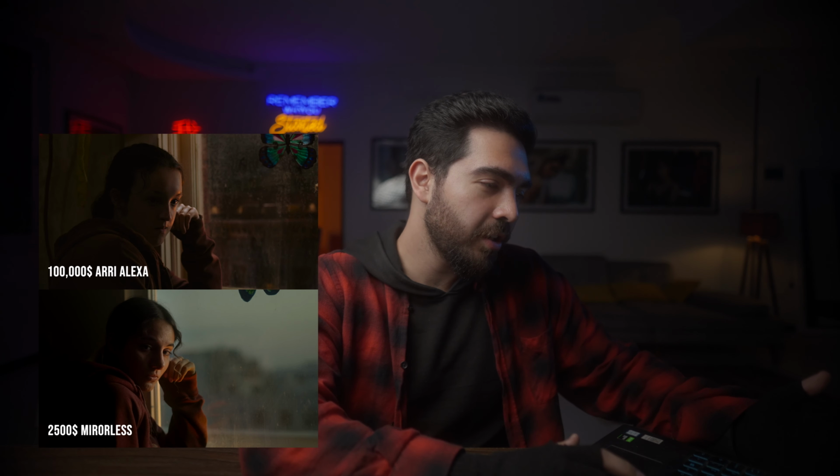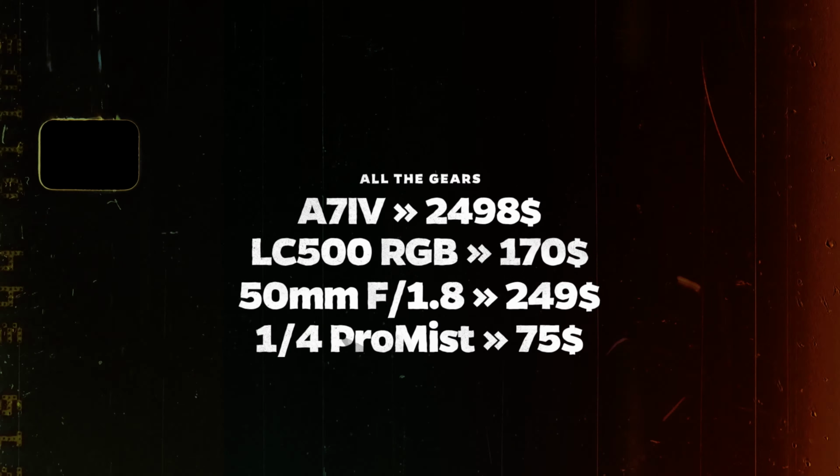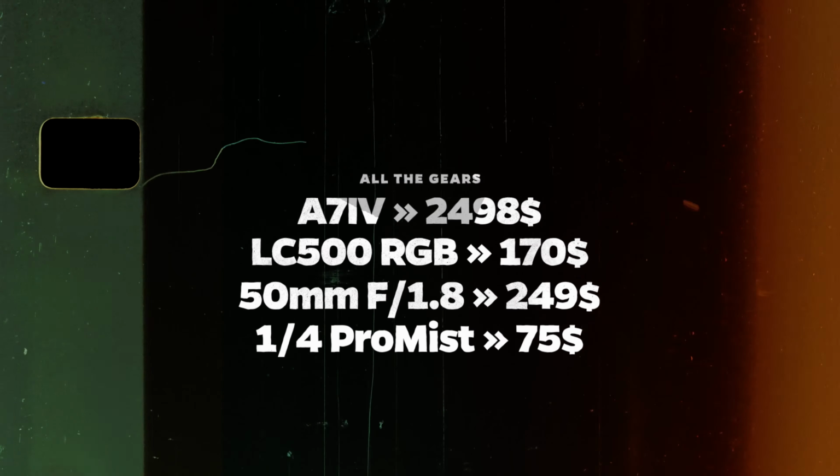I mean, after seeing our shots side by side with the original shots, I think we did a good job with what we had. It was done with just 2 hours, a mirrorless camera and 2 tube lights, trying to recreate a very well made, high budget Hollywood TV show. Everything we used for this shot combined is less than $3,000. I'm gonna put all the prices on the screen right now so you can see for yourself.